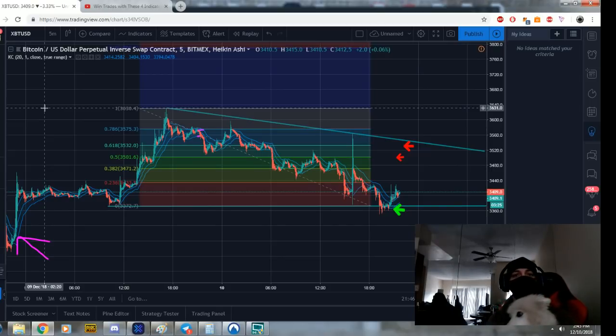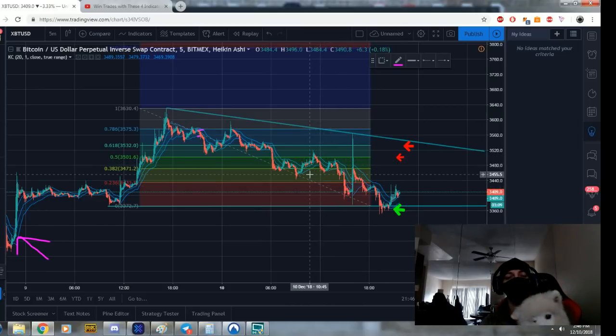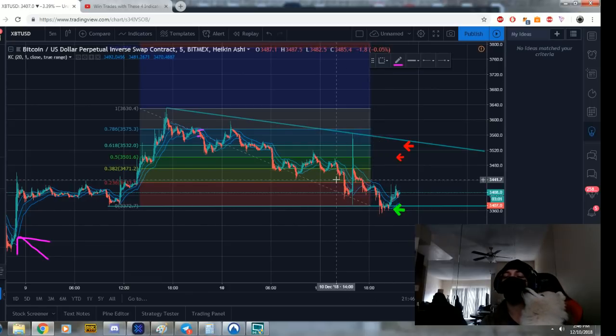Shout out to the whale crew. We are starting this Monday off with a bang. We've had two successful trades already. We had a short rate up here. With our trades, we normally enter in like three different positions. It's not one entry with everything and that's it. We normally enter a couple different times and exit a couple different times.